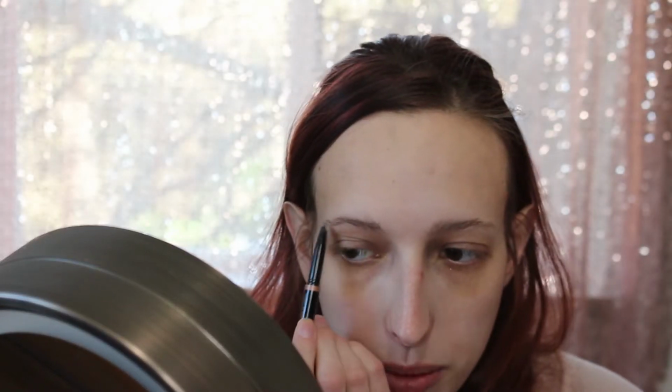So far I'm actually liking that brow gel. It's doing good. I've never used a tinted brow gel before, but now I'm going to take my Anastasia Brow Definer and draw in and fill in some gaps that I feel need a little extra help.